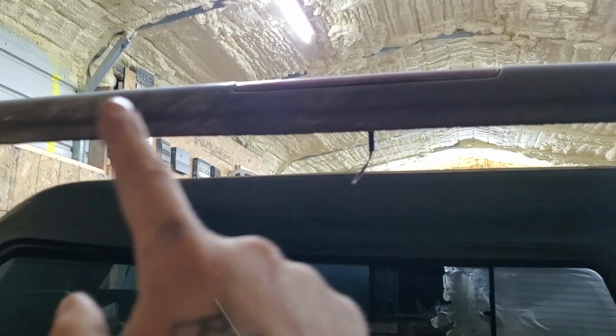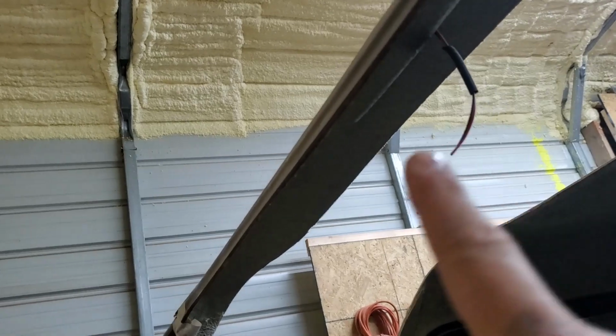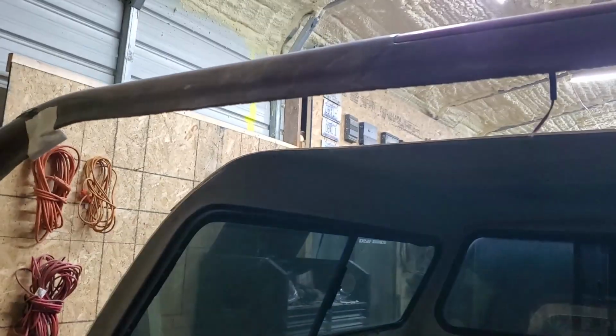Here on the inside, I'm going to be taking some plywood and I'm going to PL adhesive it up all the way back to this rear lip right here. And then we're going to stretch some fleece over that. Or we'll probably stretch the fleece, then put the plywood up. I'm not sure how I'm going to go about that yet.